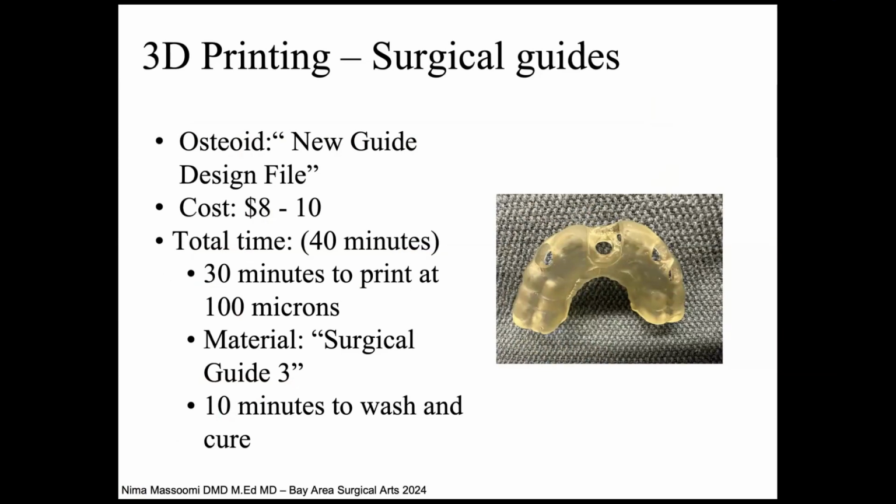It takes us 40 minutes to make these guides. And you can print them at different microns. What I mean by that is that the lower the micron, the longer it's going to take, right? So we printed this actually at 100 microns. The material that we use is what we call Surgical Guide 3, which is a much tougher material. And then there's 10 minutes to wash and cure. I'm going to show you later how the system kind of works.